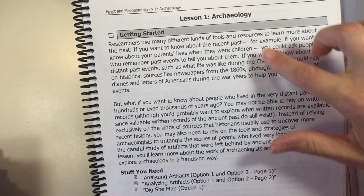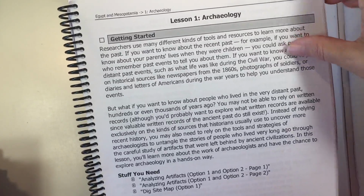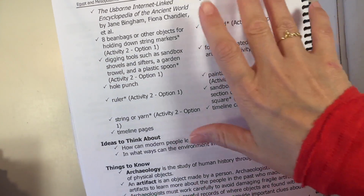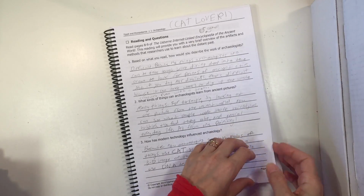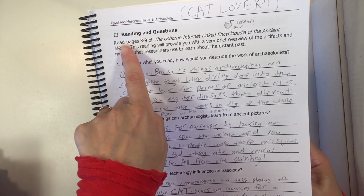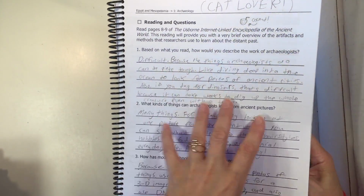So getting started, this is something that your student should be able to read before the lesson starts, and then it's going to go through your ideas to think about, things to know, and then your reading questions. These questions are based on the reading. So first you're going to have to read the pages in the book that's provided, and then you've got your questions.